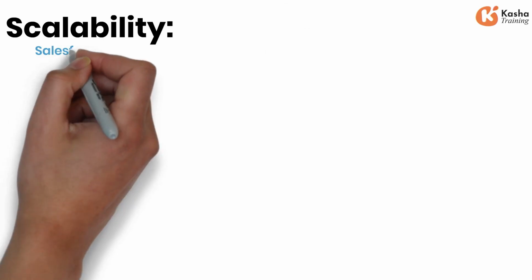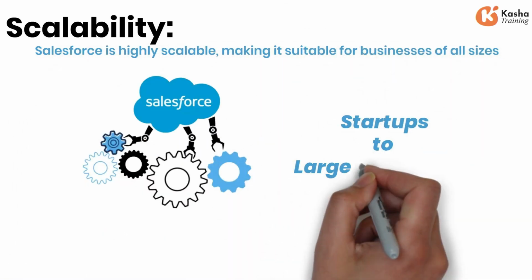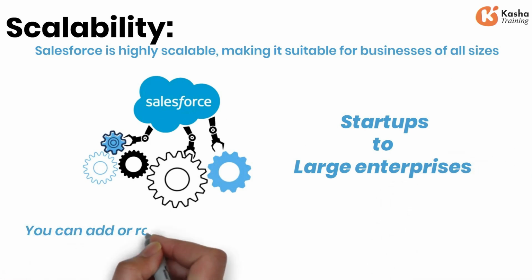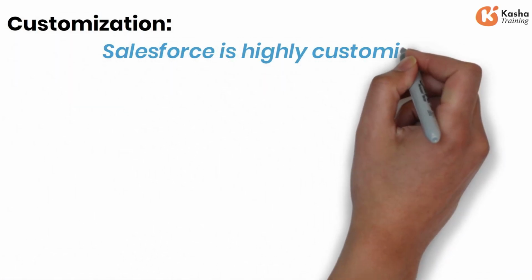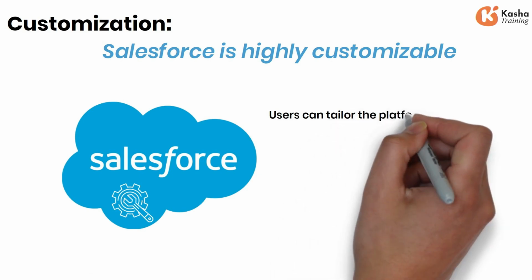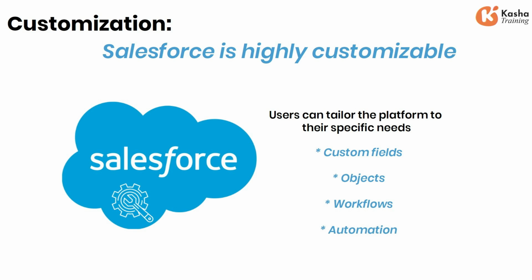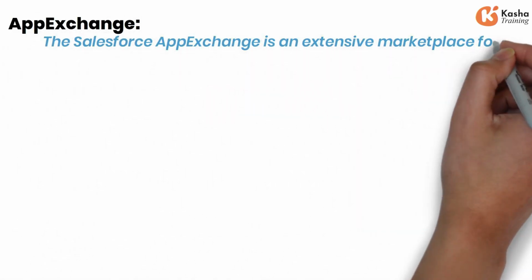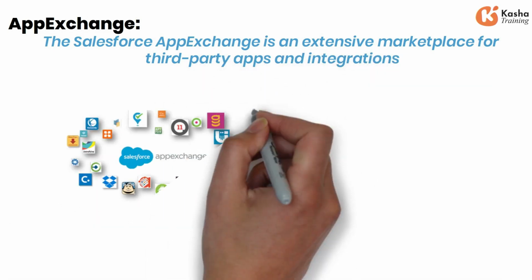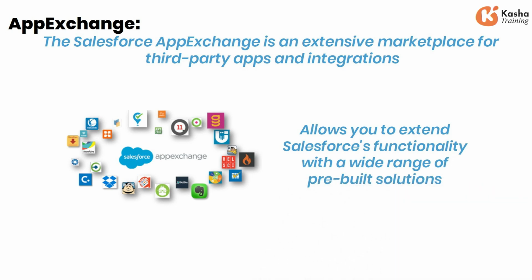Scalability. Salesforce is highly scalable, making it suitable for businesses of all sizes, from startups to large enterprises. You can add or remove users and customize features to match your business's growth. Customization. Salesforce is highly customizable. Users can tailor the platform to their specific needs through custom fields, objects, workflows, and automation. AppExchange. The Salesforce AppExchange is an extensive marketplace for third-party apps and integrations. It allows you to extend Salesforce's functionality with a wide range of pre-built solutions.